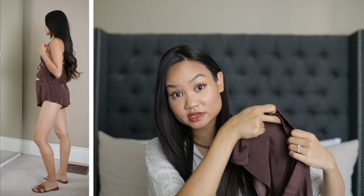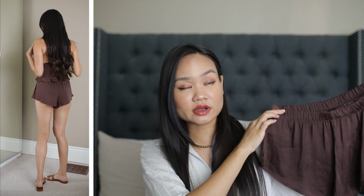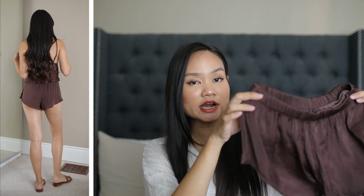Final pieces are a really cute matching PJ set, and I thought in theory I would love these because it looked really similar to the matching PJ set that I bought from Intimissimi while we were in Spain, and I think in theory it would work. It just didn't really execute well for me. It comes with a really lightweight pair of shorts similar to the Intimissimi ones, if you guys recognize my haul. So I thought, okay, it looked really cute. It's super airy and flowy.